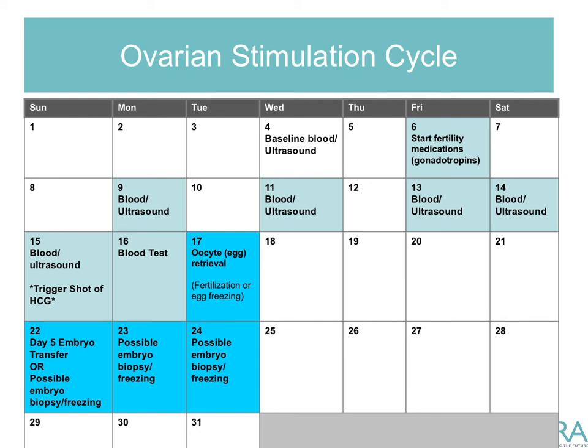If this is an egg freezing cycle, the eggs will be frozen the day of the retrieval and the cycle would be complete. If the plan is to perform pre-implantation genetic testing on the embryos, they would be biopsied on day 5, 6, or 7, then would be frozen the same day. For all IVF cycles in which we are freezing excess or biopsied embryos, they would be frozen on day 6 after the retrieval, in this example on Tuesday.